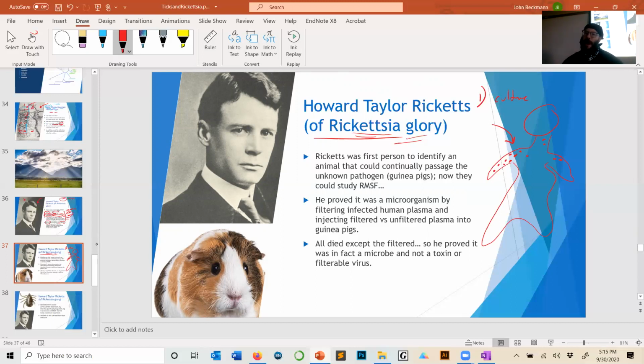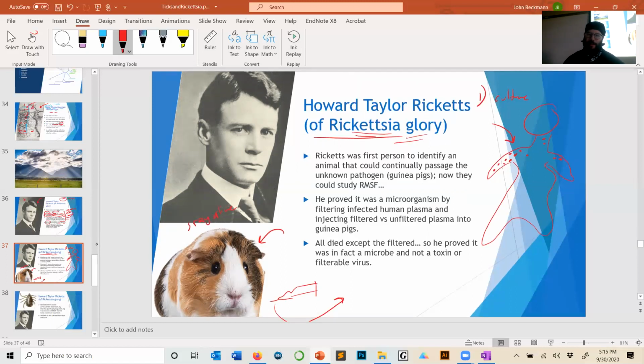So what he would do is extract blood, and then inject that mixture, that blood, into guinea pigs, okay? And the guinea pigs would get relatively sick, but they would stay alive. So once he had extracted the pathogen from the original sick humans and injected it into the guinea pig, he could then passage this from guinea pig to guinea pig to guinea pig. He could just inject it into a guinea pig, and then you'd continue the cycle. And then he had a lab source of the disease which he could study.